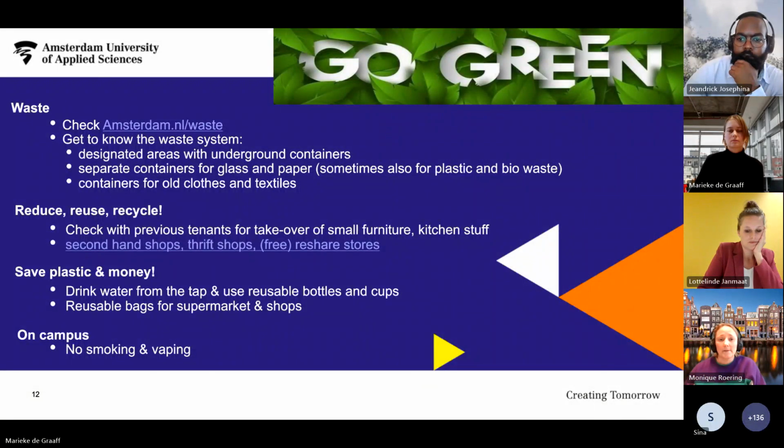And it's very easy to save plastic and to save money. You can drink water from the tap here in the Netherlands. It's even considered the best water in the world. So you don't have to buy any bottles of water in the supermarket. And you can reuse bottles, cups. And also on campus, we do not use any disposable cups. So if you have a cup, bring it for your coffee or your tea, or you can buy one at the campus.